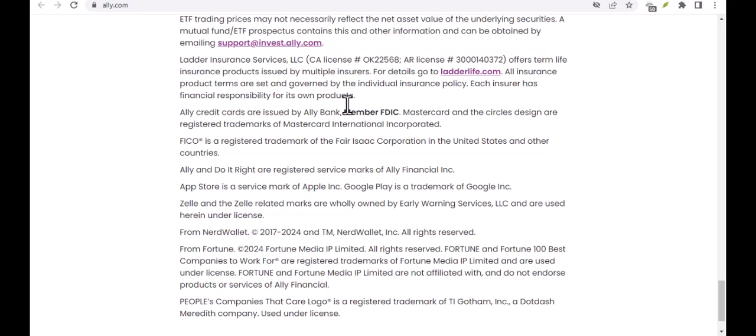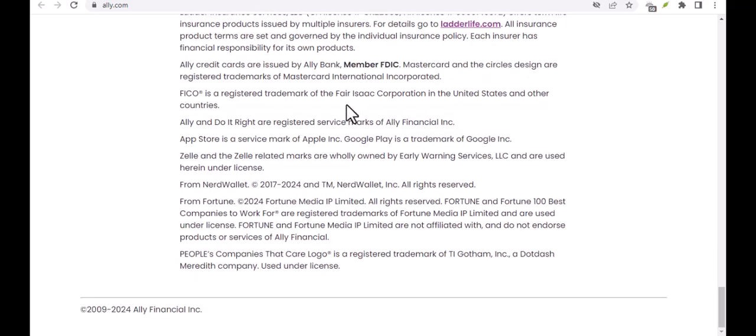Furthermore, Ally often provides tools and resources to help you understand your investment strategy and track your progress. This might include performance reports, educational materials, and access to customer support if you have questions or need assistance. While you're not getting personalized advice from a human advisor in the traditional sense, you still have access to support and information to help you feel informed and confident.